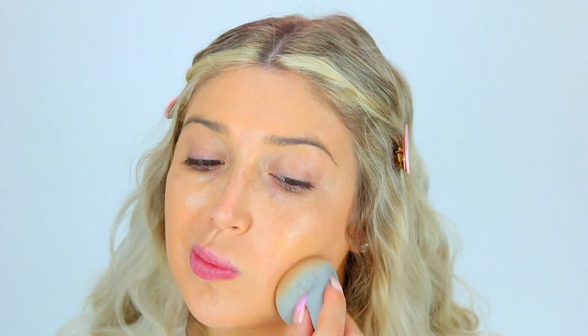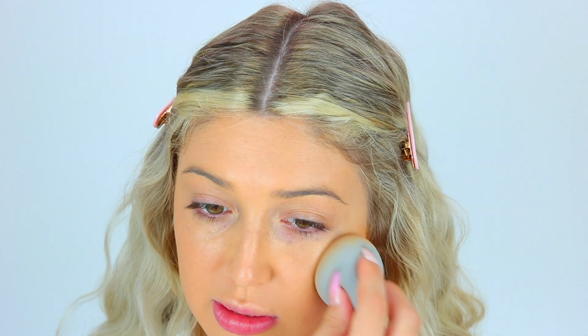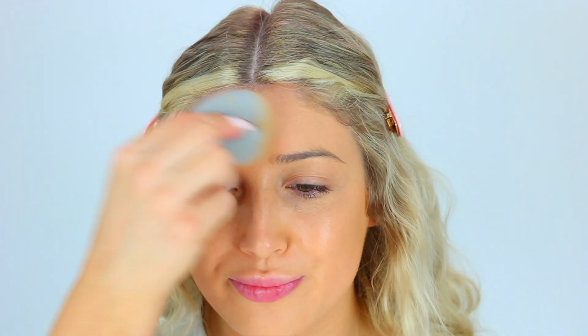So it's definitely medium coverage. I don't mind the consistency of it. I usually use a more thick consistency, so I am gonna put on another layer just to give me a little bit more coverage because that's usually what I prefer unless I'm having just a natural day. So I'm gonna do one more pump. I definitely think this is a nice foundation for everyday though. I'd have to test it out over time to know how well it holds, but I think it's pretty.